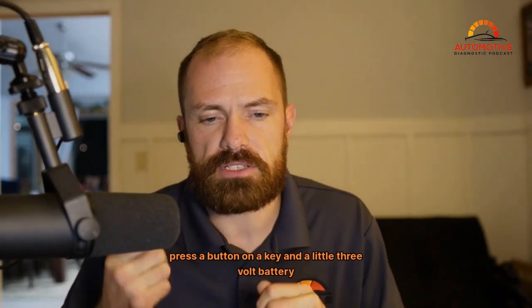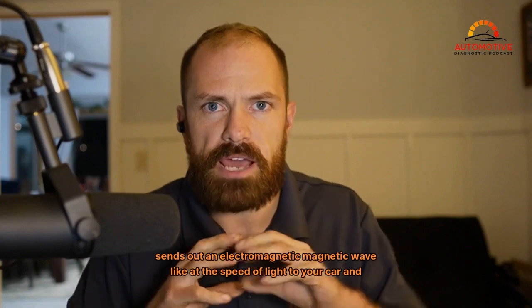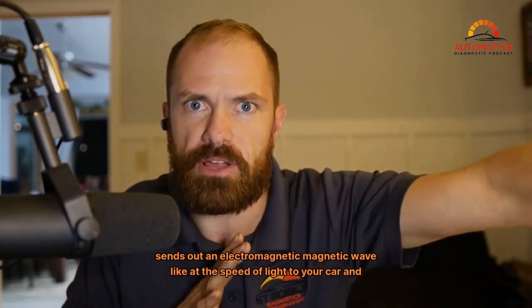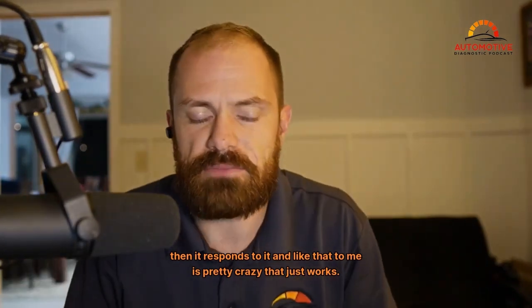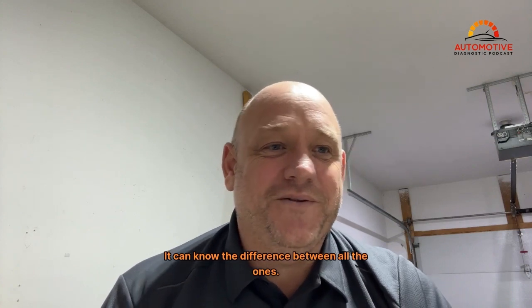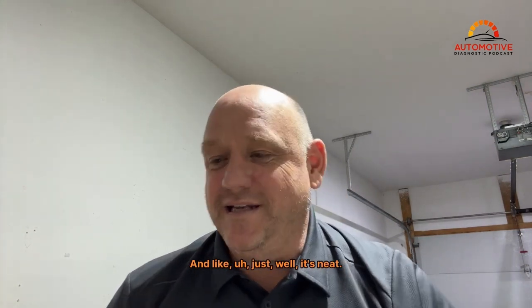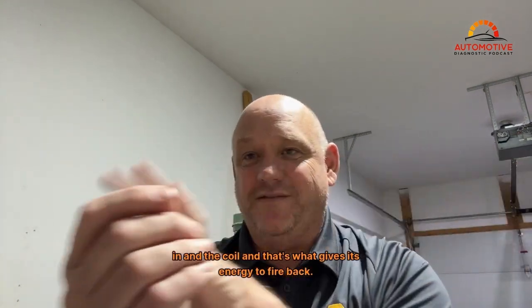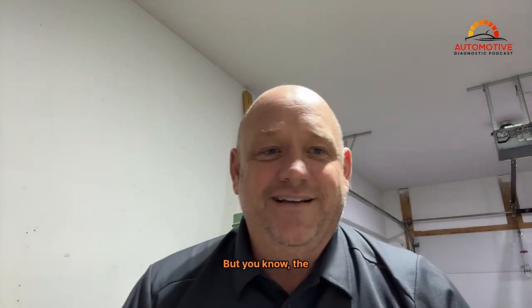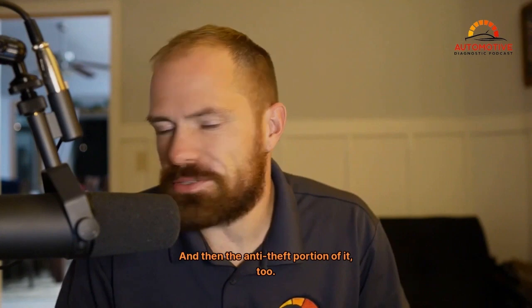Just the fact that you can press a button on a key and a little 3-volt battery sends out an electromagnetic wave at the speed of light to your car, and then it responds to it. To me that is pretty crazy. It just works. And it deciphers it. It can know the difference between all the one. And it's neat. I even get fascinated with how the chip works, with it going in and the coil, and that's what gives it energy to fire back. And then the anti-theft portion of it too.